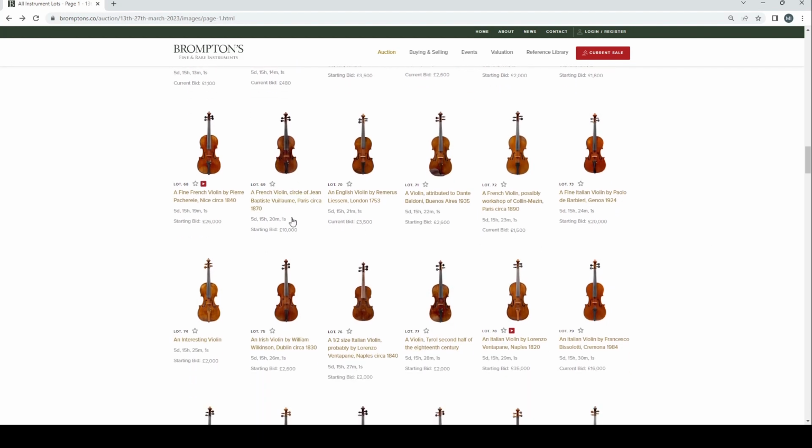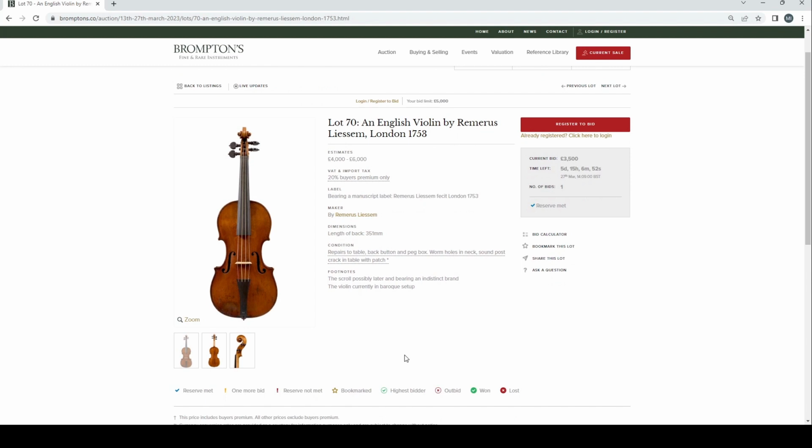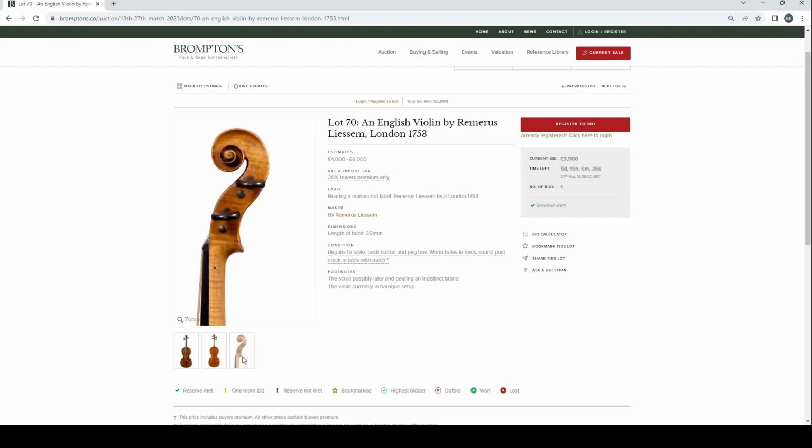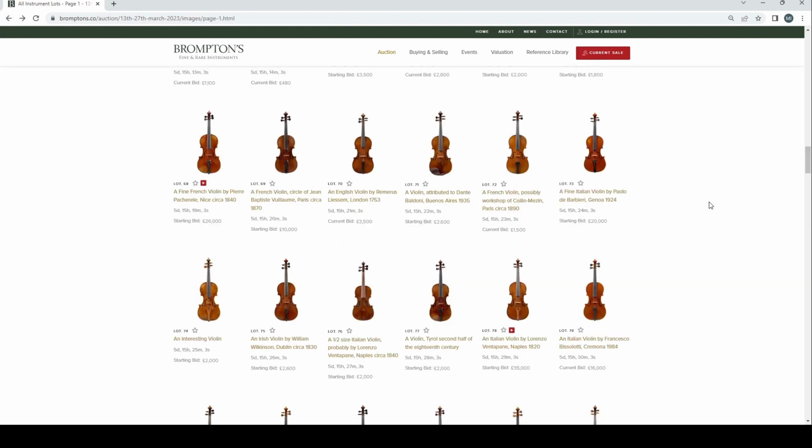Another French violin, Circle of Violins there. This is an interesting one, an English violin by Remerus Leesom, London 1753. One bid of 3.5 on that, with a manuscript label, length of back 351. Some repairs, scroll possibly later, bearing indistinct brand. Violin currently in Baroque setup. Well, there you go. If you're a Baroque player, this could be a good buy. Not that many fine or nice violins in Baroque setup around, so that could be an interesting English violin there.